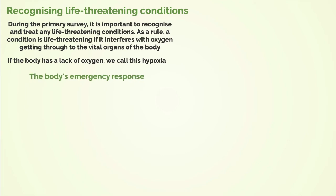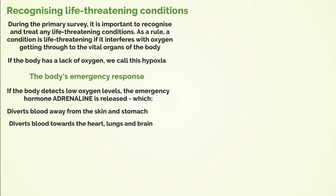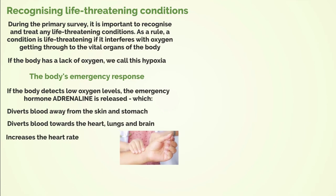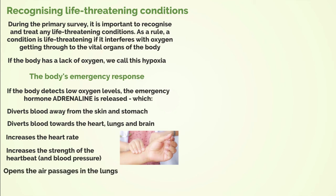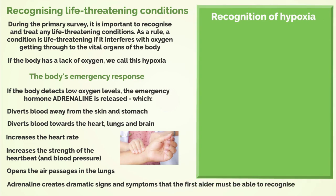The body's emergency response. If the body detects low oxygen levels, the emergency hormone adrenaline is released, which diverts blood away from the skin and stomach, diverts blood towards the heart, lungs, and brain, increases the heart rate, increases the strength of the heartbeat and blood pressure, and opens the air passages in the lungs. Adrenaline creates dramatic signs and symptoms that the first aider must be able to recognize.